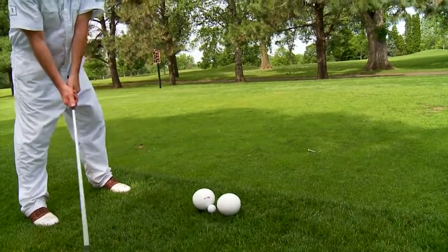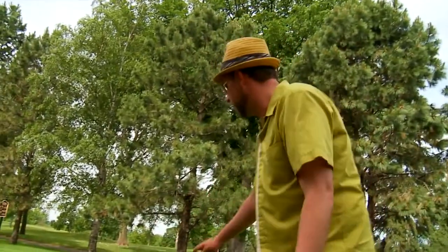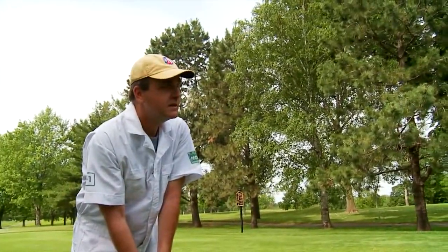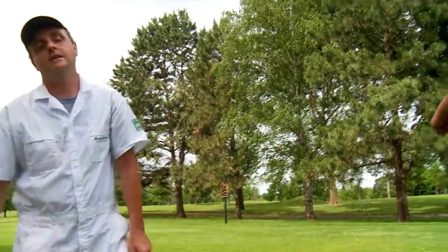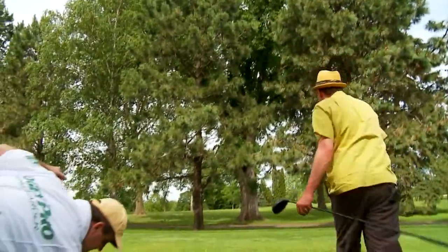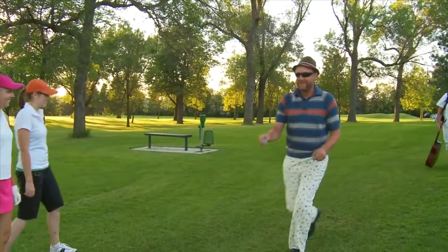Now, Caddy. They don't have the ball markers out because they're going to cut the grass here on the tee boxes. We're playing really early. You don't have to tee off in between them. You're okay. Pick it up. Come out here and tee it up. You're fine. Go ahead. Nice shot, ladies. Thank you. Look at that.